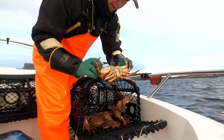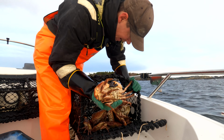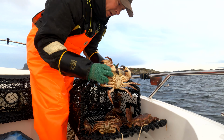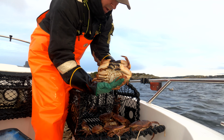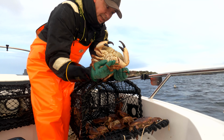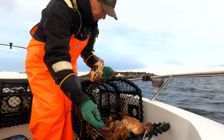Look at that. That is a beautiful piece of crab. There's another one in here as well, just as big. Oh man. Those are nice eating. I'll be keeping them. This is a bit light, but this should be perfect. Let's see.